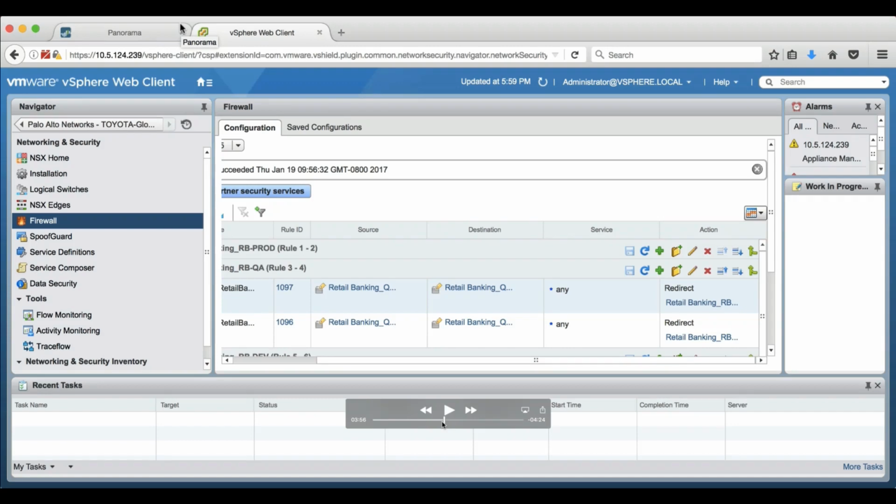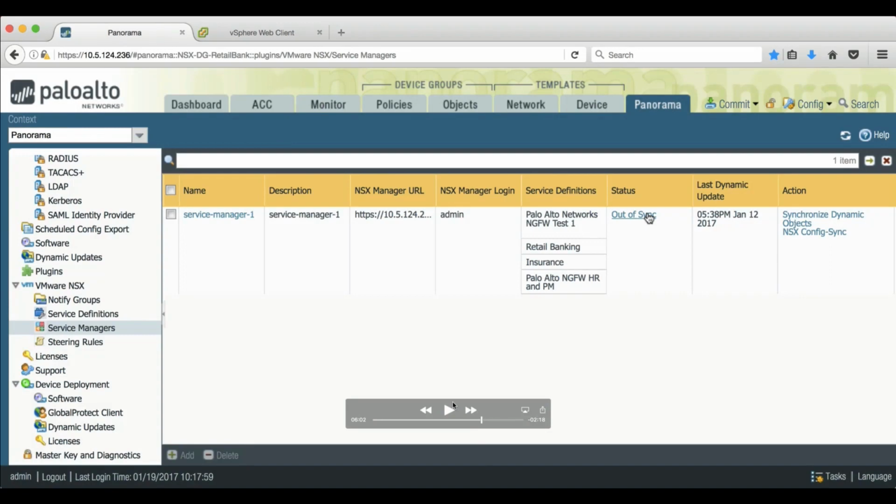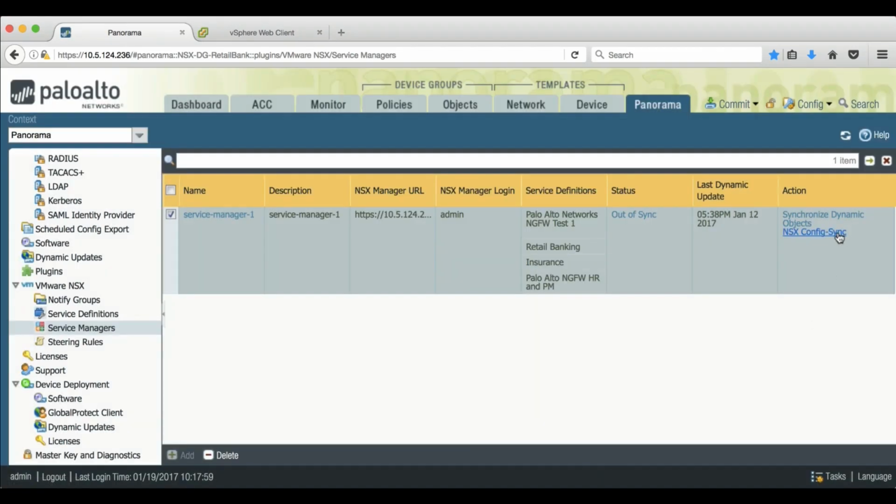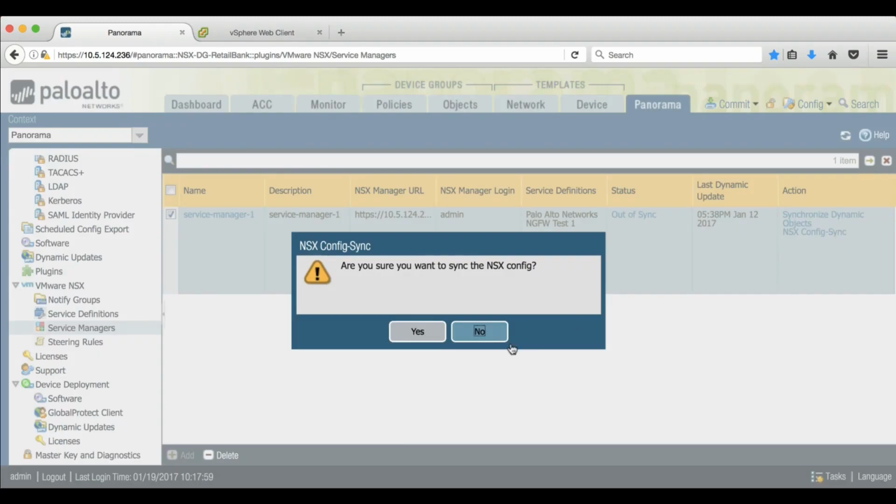What happens if I remove a security policy from Panorama? It would go out of sync, and we would show you that as well. So you would click the out of sync button and you would see that, hey, your security rule or a steering rule is out of sync, and you sync it. And we've also given options to bring it back into sync. So in the further part of the demo here, I can show you how this would look. See, in this case, I'm actually showing that a steering rule is out of sync. And you're also given the option to bring it back into sync with the action column here. You can sync dynamic objects and also sync NSX config to make sure they're both on the same page.